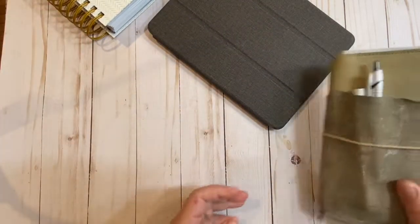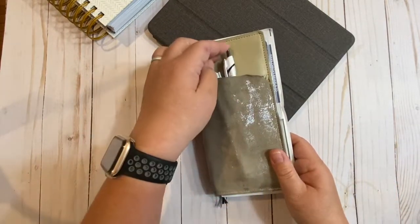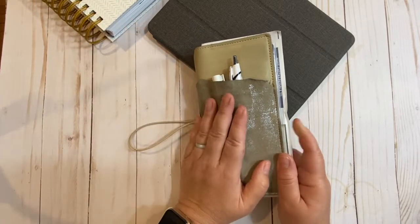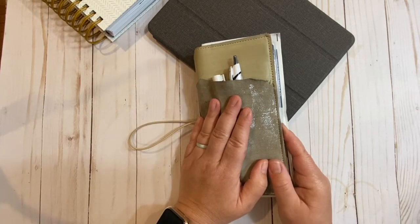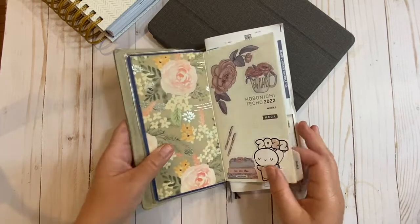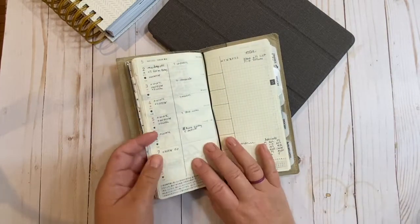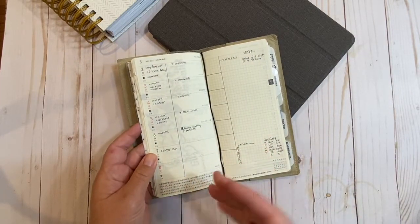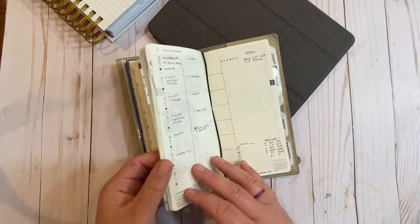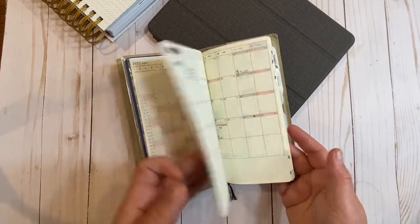The last paper planner I have is my Hobonichi Weeks, which is a lot like my MakseLife. I have a really strong love for this planner. I really loved it last year when I used it. It was extremely functional for me. I do have the Weeks Mega, and I basically just use it as my everyday carry. It's kind of like my catch-all, and it's just a hot mess, and I really love it that way.